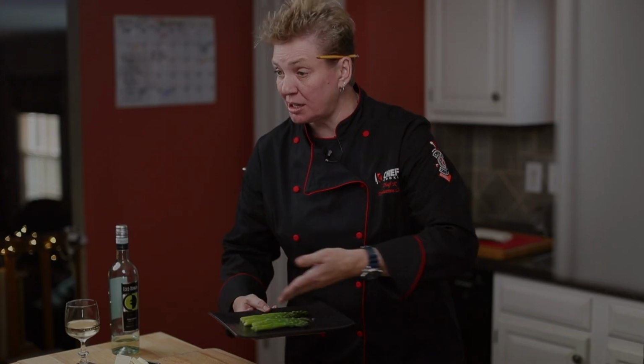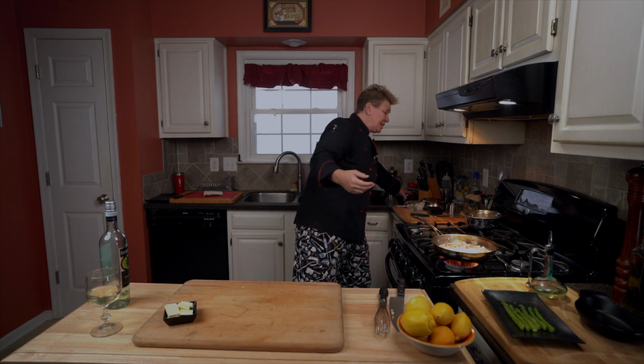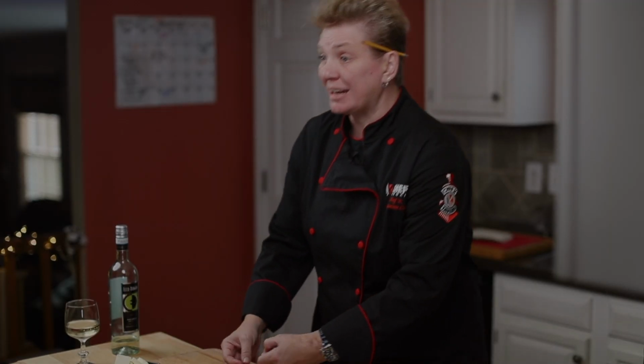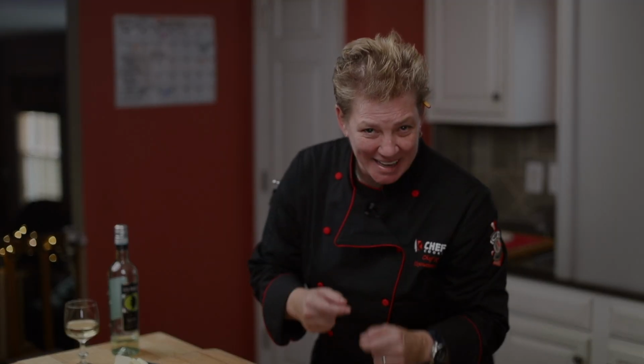I like to serve this today with just a little bit of blanched asparagus and a little bit of brown rice. Now you can use garlic mashed potatoes, put a little bit down. You can use a little bit of farro, any of the grains that you enjoy, go for it. It's your dish, it's your taste buds. I say play with it, have some fun.